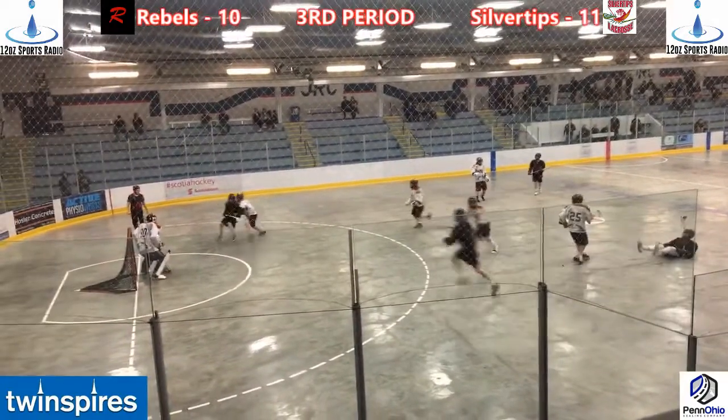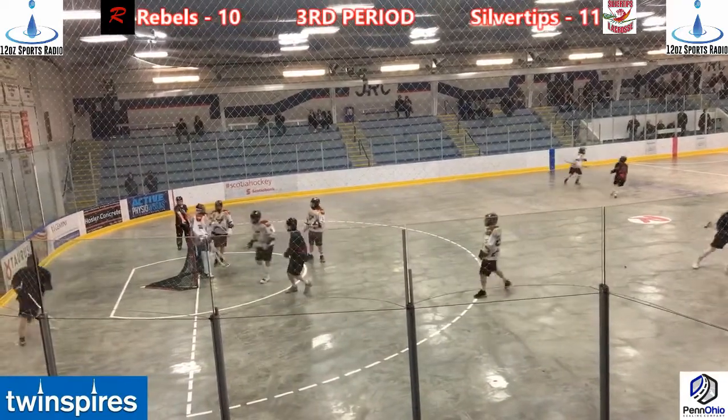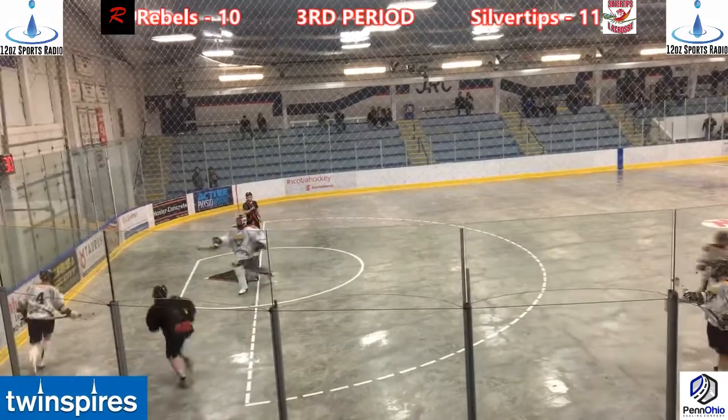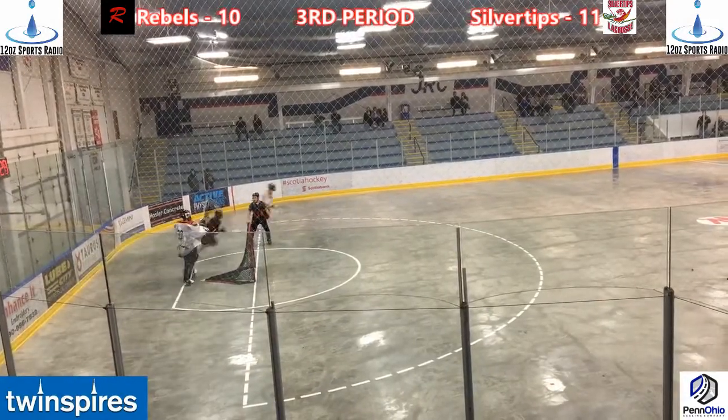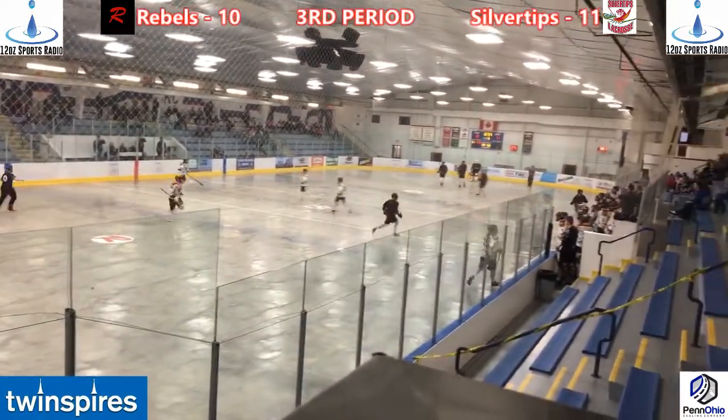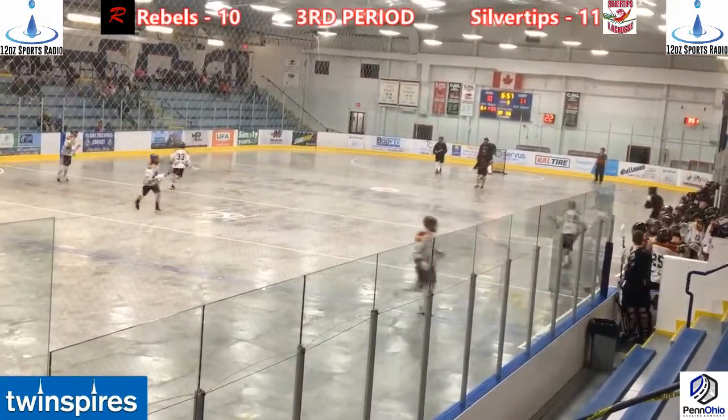Wong down to Fulliard. Fulliard cutting toward the goal, steps in the crease. He's going to leave that. Fulliard now runs into Godwin. And the ball's up the floor. Silvertips power play. They still got 1:05 left to go with it.